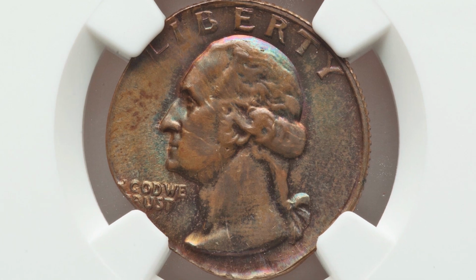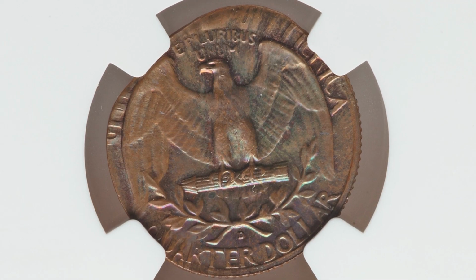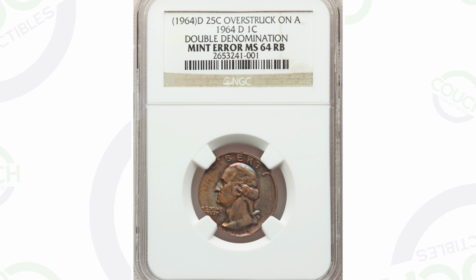Alright, starting off first here with a 1964, what's supposed to be a 1964 silver Washington quarter. However, the quarter design, the 25-cent coin design here, was actually struck onto a 1964 penny. So we have a double denomination mint error here, graded by NGC at a mint state 64, and this coin ended up selling for over $2,000 because of that mint error.